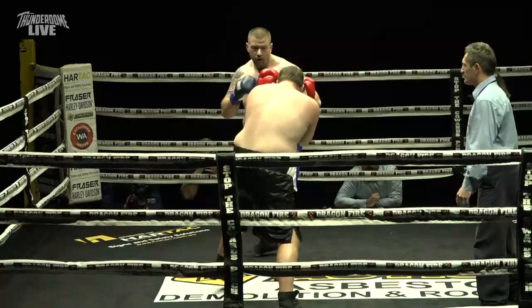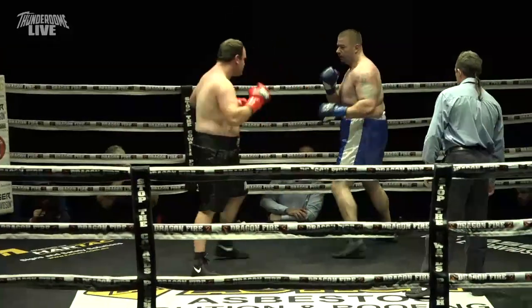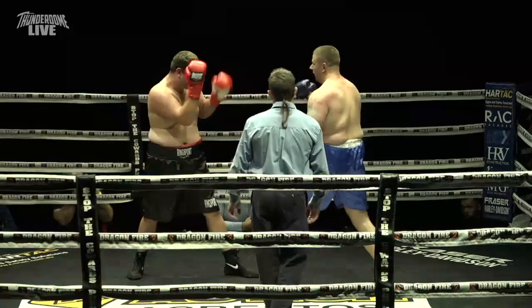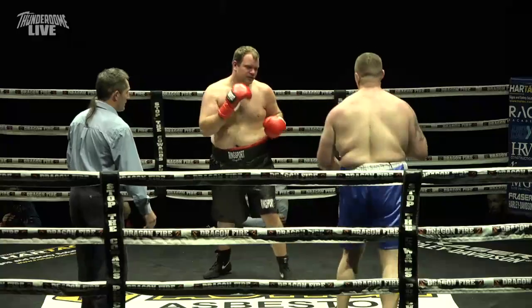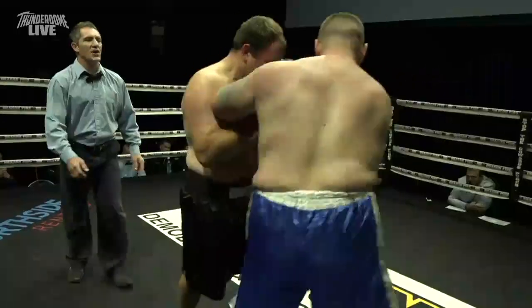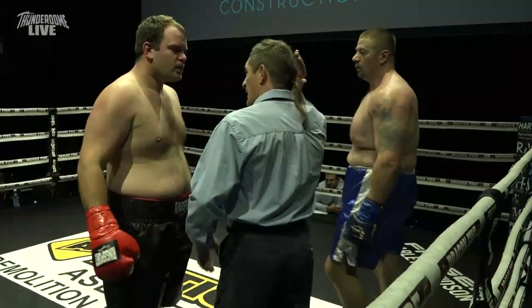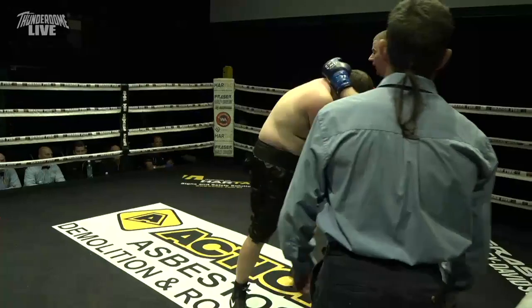Yeah, I think they wanted to get a quick breather. That's the right hand there by Wright. That was connected nicely. So far, the strategy of Humbertson seems to be to go to the body. Yeah, it definitely does. H-Bomb's corner's screaming out for that right hand. They're definitely wanting him to throw that right hand. I think he just needs to set it up with some jabs before he just lets it go.